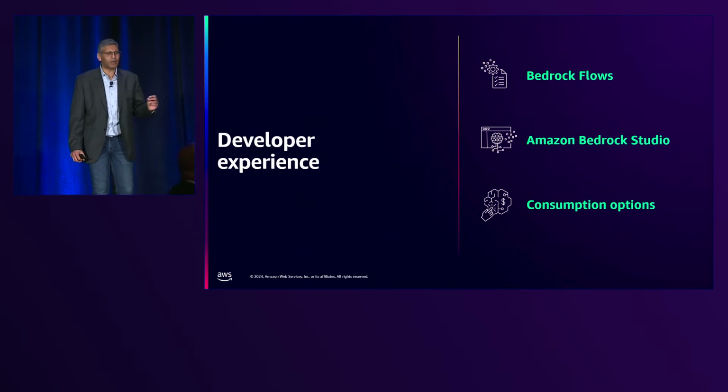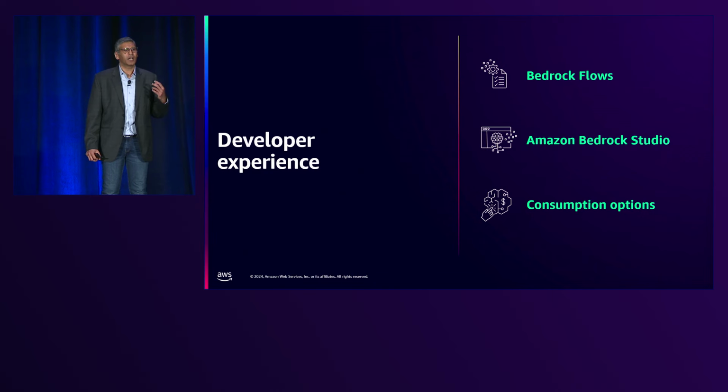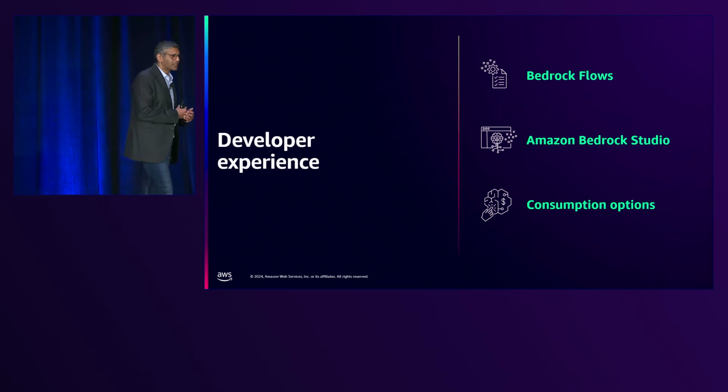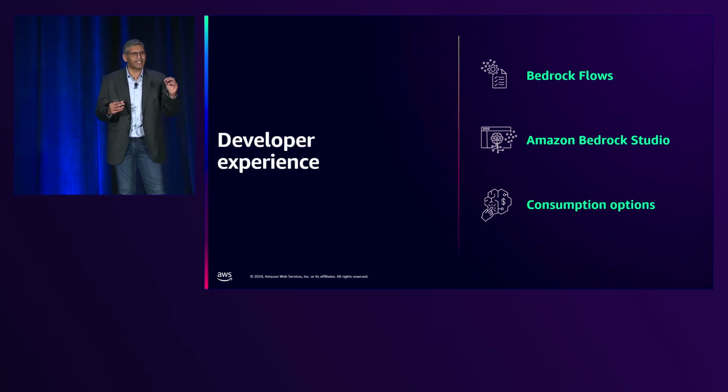When we think from a developer experience perspective, one of the key feedback we have gotten is we want to make it easy for developers and business users to build deterministic workflows. So what Bedrock Flows does, it just went GA a couple of weeks ago. It allows you to leverage resources like KB, prompts, agents, et cetera, and you can do a drag and drop and build your own deterministic flows to automate workflows. So that's Bedrock Flows.